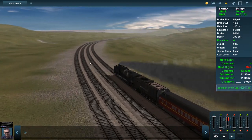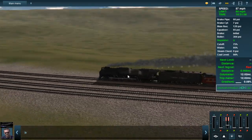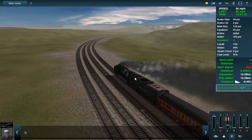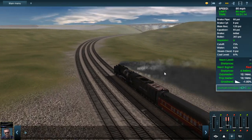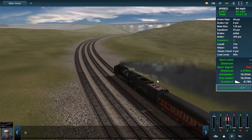So anyway, let's talk about the scenery. Scenery is the next part. And I don't want to be racing through these. I want to get through as much of this route as possible. And I don't want to speed, but I do want to see as much of this route as I can before we end this video.